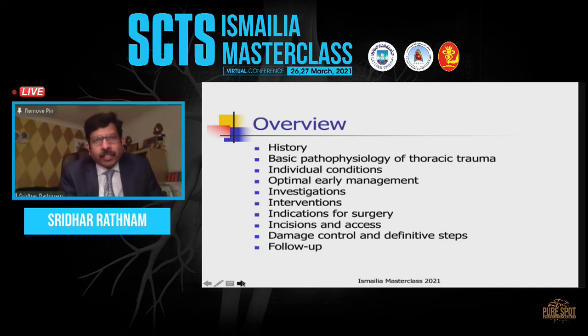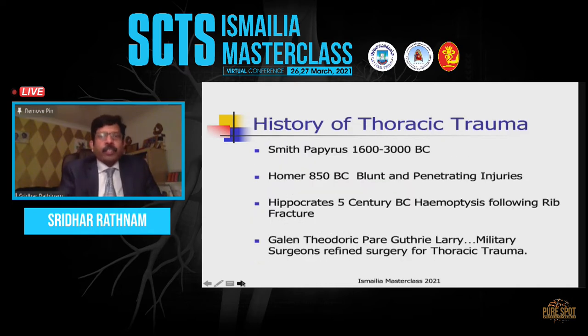So the spread of thoracic surgeons and cardiothoracic trauma is in multivarious shapes and forms. If you go to history, it's known that the Egyptians have recorded chest trauma going back to the Edwin Smith Papyrus, dating thoracic trauma to 3000 years BC. Homer described it in the Greek literature, both blunt and penetrating injuries. Hippocrates has done that. And then we have a variety of medieval surgeons who defined what we use as cardiothoracic trauma, largely thanks to all the military conflicts in Europe during the Middle Ages.